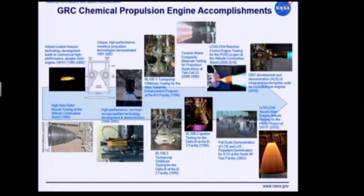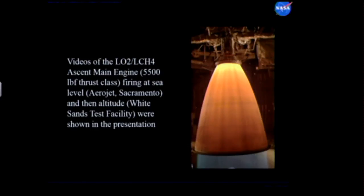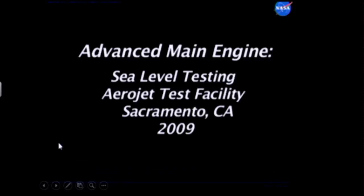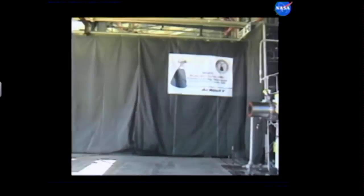So on the next chart, I'm going to show a short video. First is going to be a video, and this is for you students that enjoy fire and smoke. This should be attractive. This is a video now of a main engine using LOX methane demonstrating operation at those kinds of conditions.